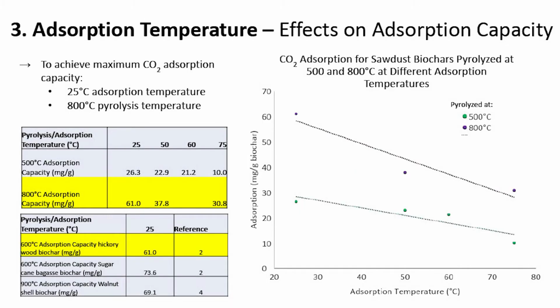Next, we tested the effects of adsorption temperature. We found that lower adsorption temperature yields a higher CO2 adsorption capacity on the biochar, which is expected due to the endothermic nature of the adsorption reaction.